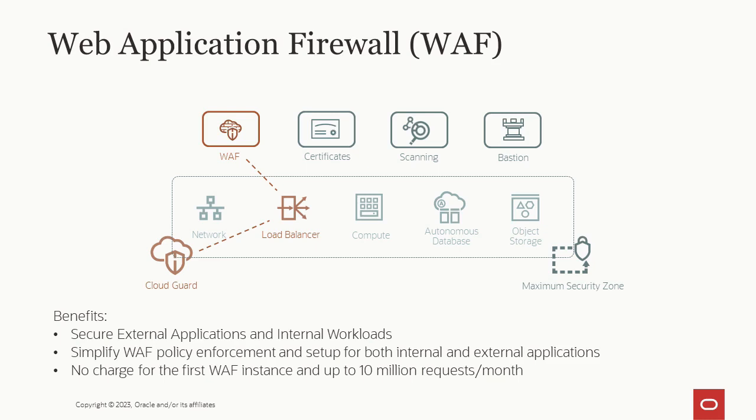And double clicking into the web application firewall here. So talking about enforcing the edge of your application. Your web application firewall is going to be attached to an enforcement point. So you could see a load balancer here, or maybe something like a web application domain name. And you're going to configure this to, again, prevent whatever type of attack on your application that you see fit with your web application firewall policy.